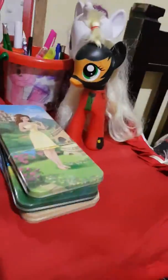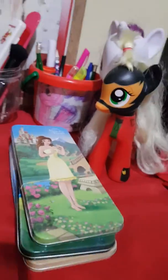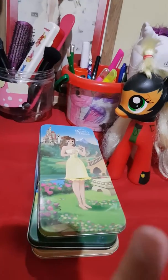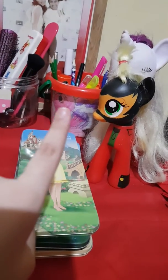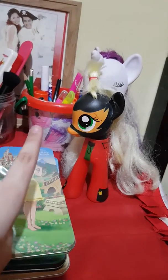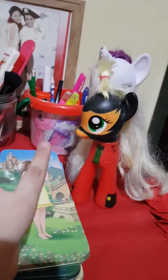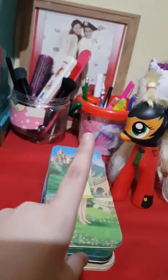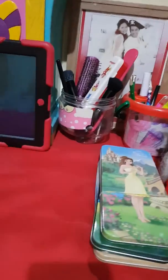This is the... What's this? Oh, chair. And these are my Disney princesses. A closer look. There's some ponies. And you see, that's my basket with markers. And there's a pony on there. That's called Princess Cadence.